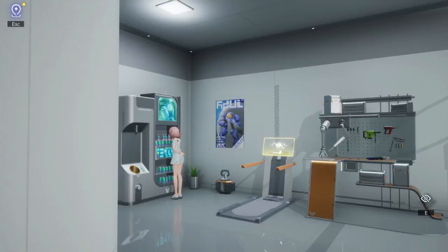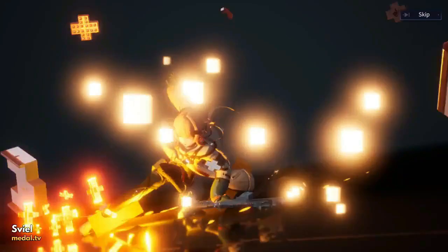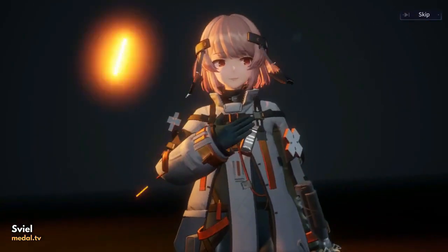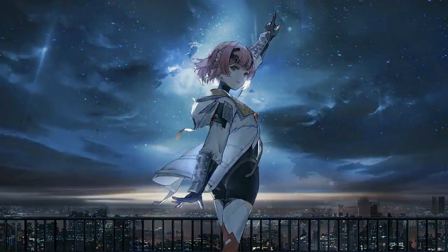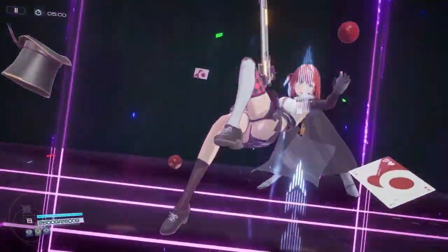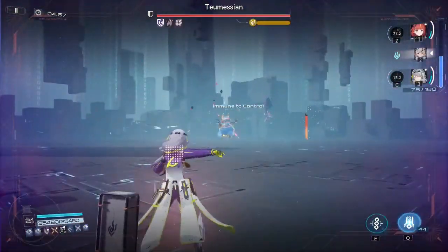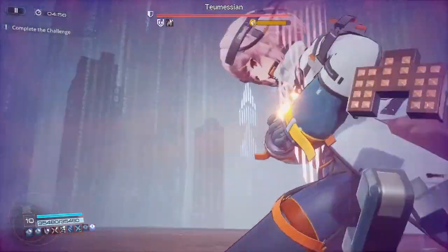In this video, we'll learn how to estimate how well a particular support will work for our main DPS. Supports in Snowbreak mostly contribute by buffing your main DPS with either attack or damage. However, not every character scales the same with these two types of buffs.